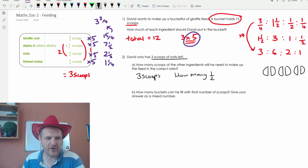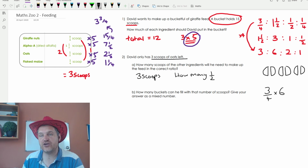We did it with times 5. You can do it with times 6. So one thing you can go away and do is try timesing each of these fractions by 6. 3/4 times 6 is 18/4, which is the same as 4.5.